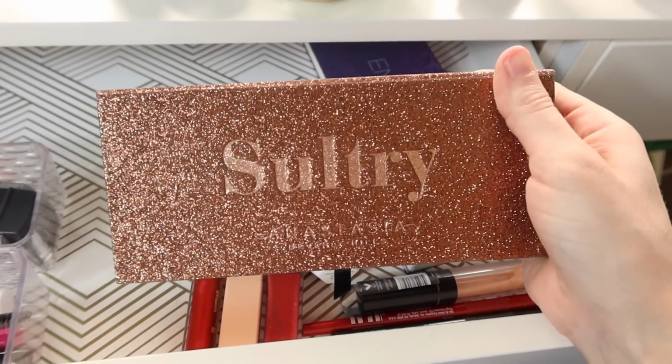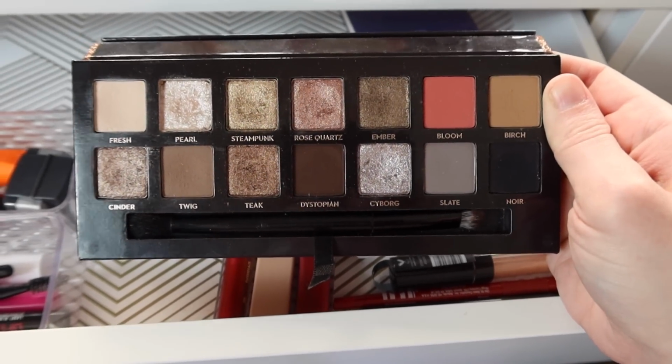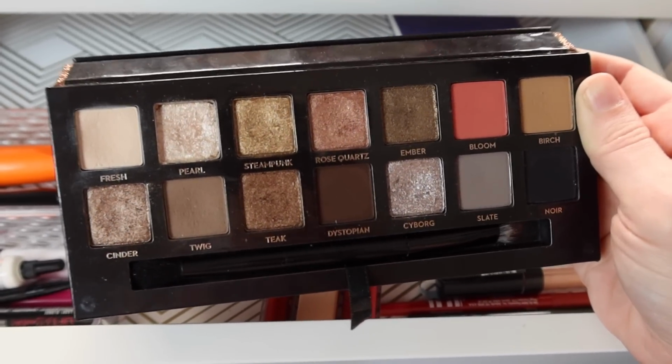This one I used the most this month, and I'm really glad that I did because I've had this palette for a long time, but I felt like I still hadn't really gotten to know it. But I now feel like I have a really solid understanding of this palette.